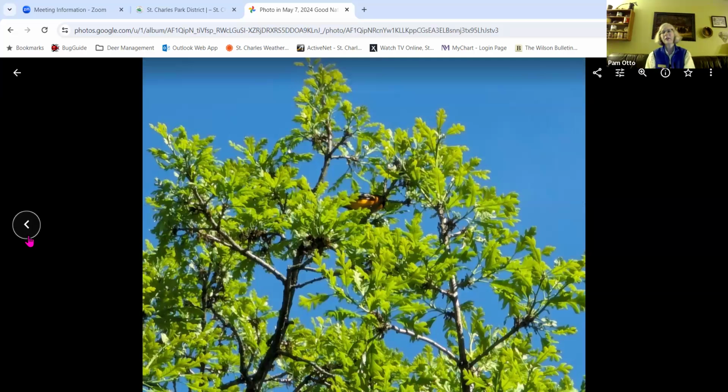Now this, you can maybe see what I was going for here, and I wasn't going to show this picture, and I thought, no, you know what, this really underscores one of the Baltimore Orioles' lesser known traits, and that's, even though this bird is black and orange, it can be hard to see, especially as the leaves get bigger and bigger on the trees.